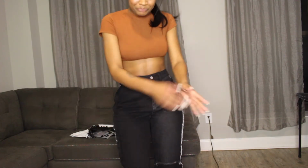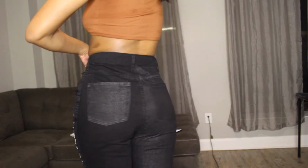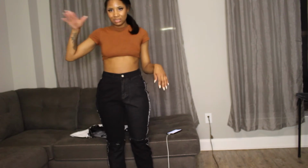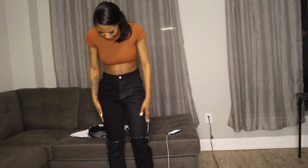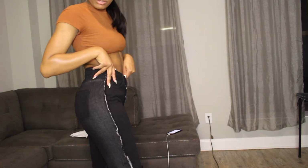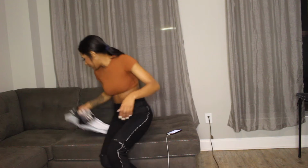But, yeah, so up close, I guess you could tell the different colors now, right here. Then the back is right here. Yeah, I like them. Yeah, I could say they're probably like my top. So, yeah, they're like my top. I like them. So, I got one more pair of jeans. Oh, these are size small as well. I got one more pair.